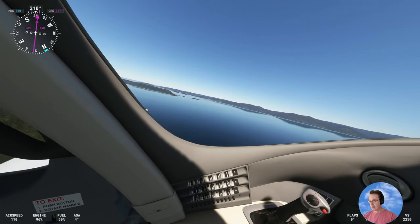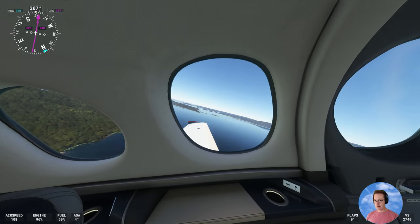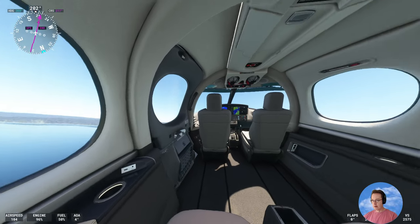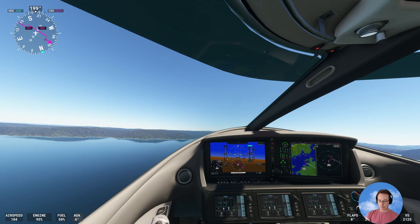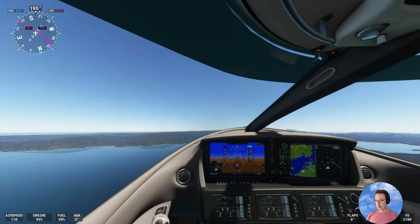Off and laughing. New Zealand Center, WTFS one, Vision Jet, 51 miles southwest of November Zulu Romeo Charlie, 600 feet. Request flight following. WTFS one, New Zealand Center, squawk 3734. Squawk 3734 for WTFS one, radar contact.